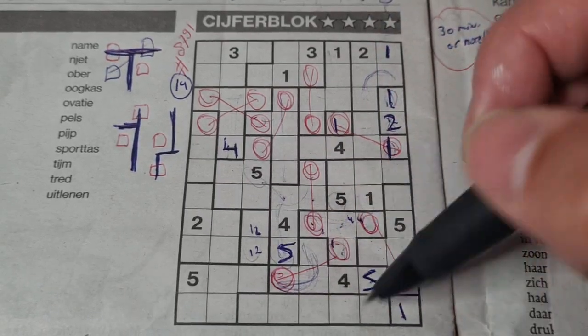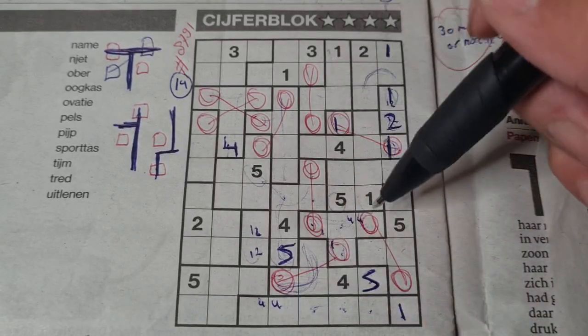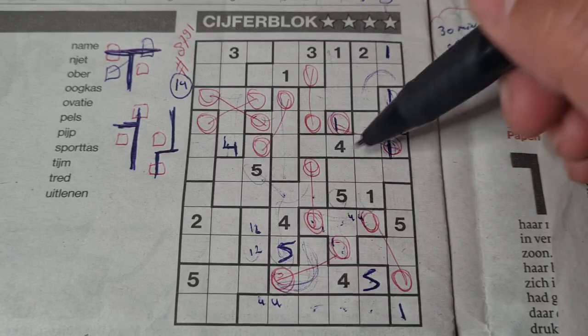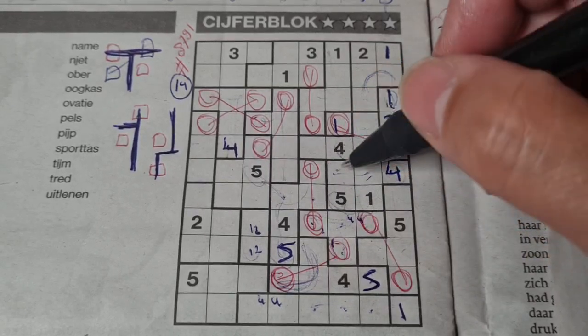Supposed to be here. These three boxes surround the 4 can be a 4. So the 4 could be here, could be there. Then let me see. These two boxes can be a 4. So one box left for the 4 in this area. Supposed to be here. Two numbers left in this area for numbers 2 and 3.